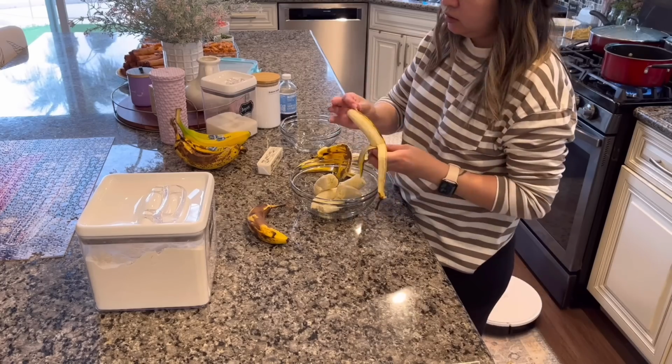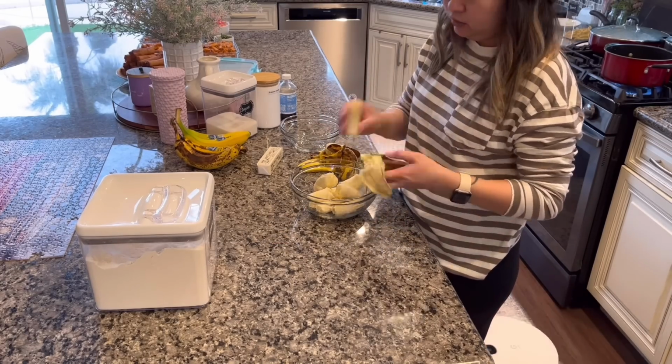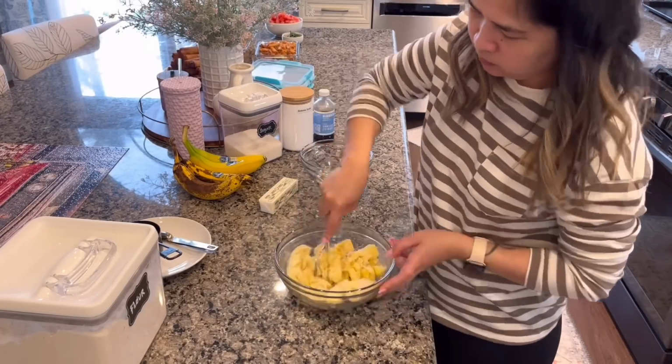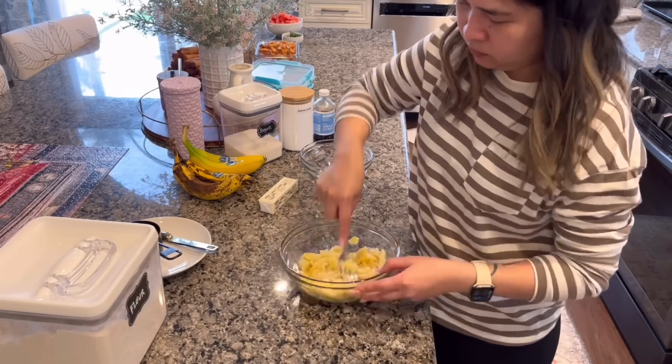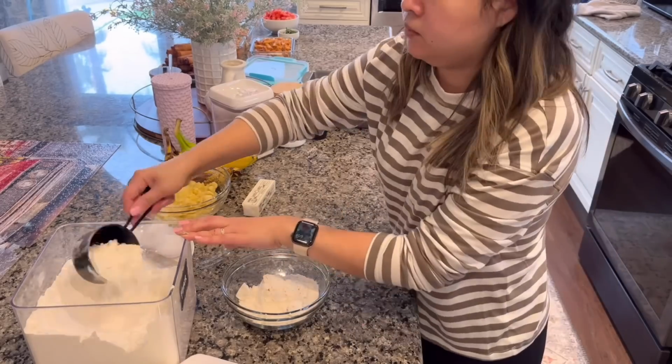So for this one, I'm going to smash some bananas in the bowl. Usually for one loaf of banana bread, I use about 3 bananas if it's really big bananas, but if it's medium size, then I use about 4. I'm going to make 2 banana loaves here. So as you saw, I already smashed the bananas.